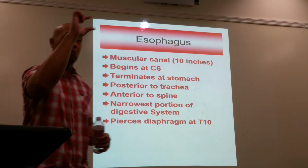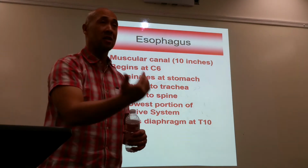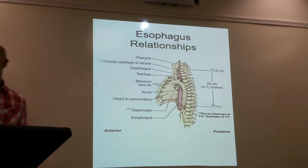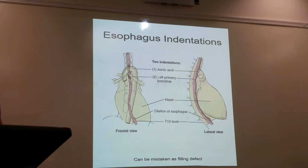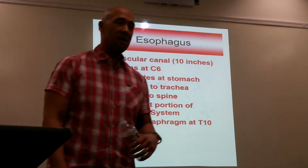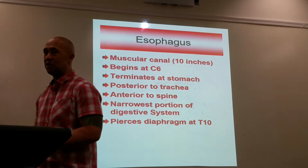And now there's going to be a small portion of the esophagus right below the diaphragm before it connects to the stomach. That's known as the cardiac antrum. Okay, just write that down for now. But that small portion of the esophagus right past the diaphragm as it connects to the stomach is known as the cardiac antrum.